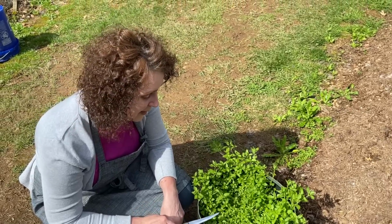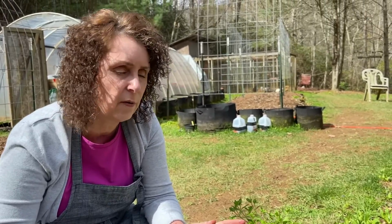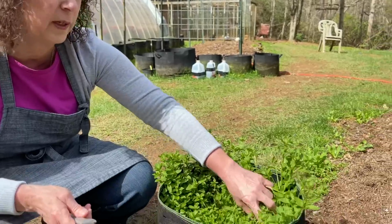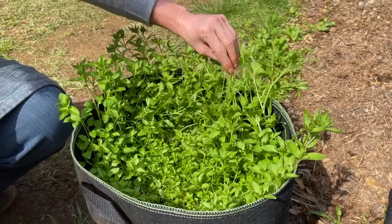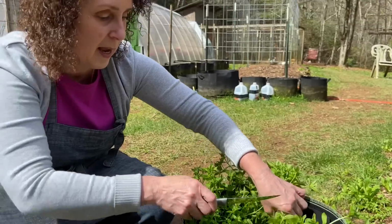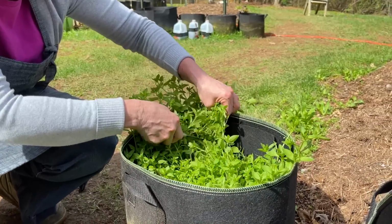So I did not plant this here, but this is just one of the grow bags that we used last year. I think we had lettuce. I don't remember what we had in it, but you can see chickweed has taken over. Ain't it beautiful and lush? So I've been feeding some of it to the chickens, but I'm going to cut a handful of it to throw in mine and Corey's saute that we're going to do.